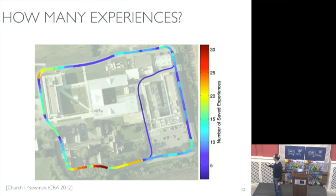And what this heat map shows you is how many experiences were required in those particular areas in order for this to happen. And it turns out that on these really, really long, boring stretches, it was of the order of 3 to 5 experiences. Why? Because actually it's just flat ground with a bit of street and some grass next to it. Nothing really happens. It got a bit nuts around here. Why?